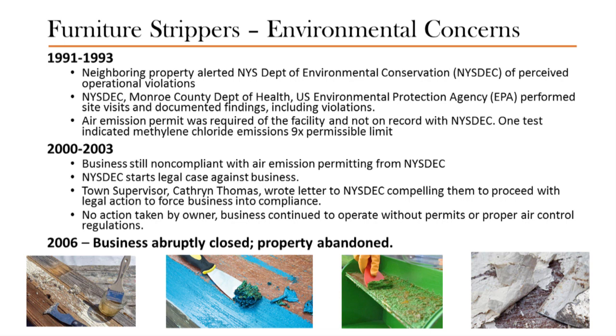There was an area where I didn't have information on between 93 and 2000, but again in 2000, the business remained non-compliant with air emission permitting from New York State DEC. The DEC started a legal case against the business. The town supervisor at the time, Catherine Thomas, wrote a letter to the New York State DEC compelling them to proceed with legal action to force the business into compliance. With no action taken by the owner, the business continued to operate without permits or proper air control. And then, as Josh mentioned, in 2006, the business abruptly closed and the property was abandoned.